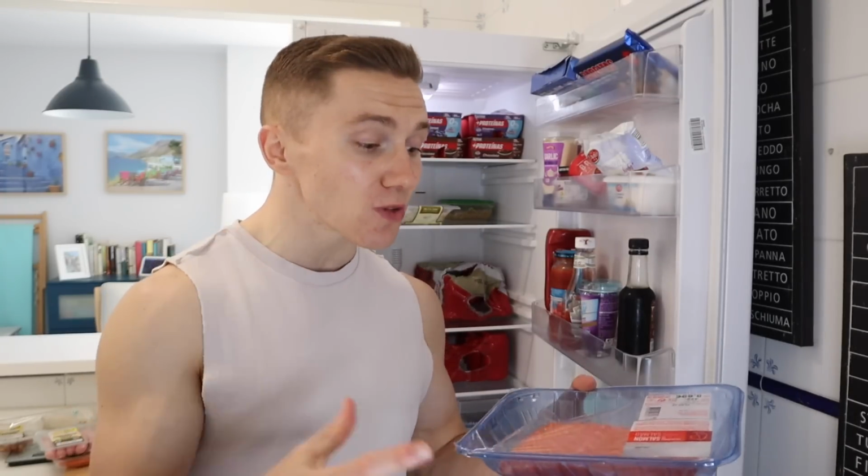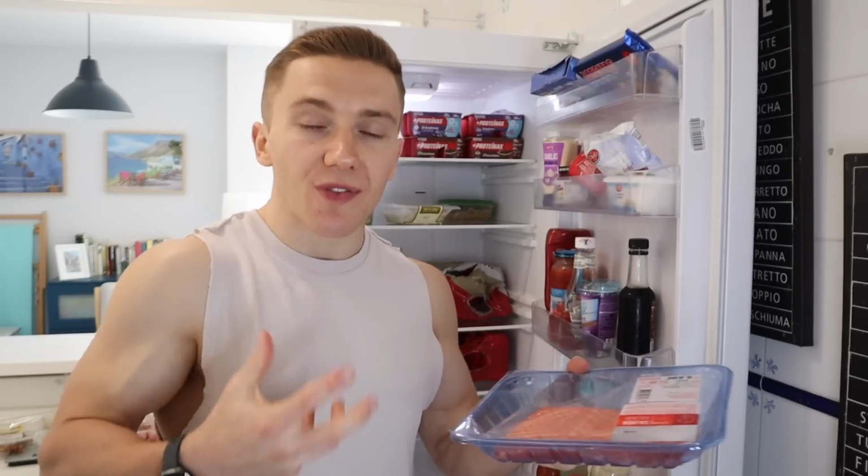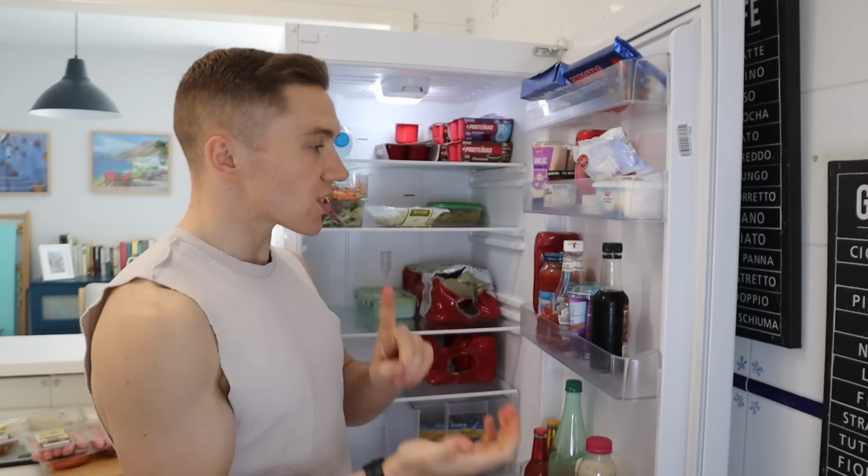Sometimes I just don't, because I'm not a huge fan of fatty fish. I'm not a huge fan of salmon, but I know that it is so good for me, so I try and get it in. And now let's go through the other bits of my fridge that I find super useful on lower calories.